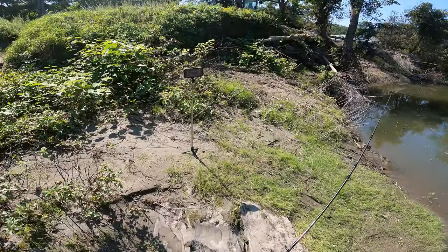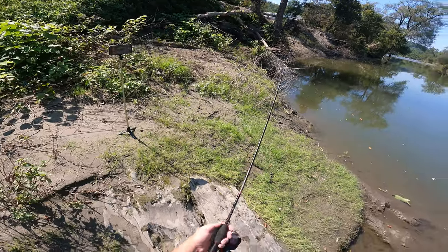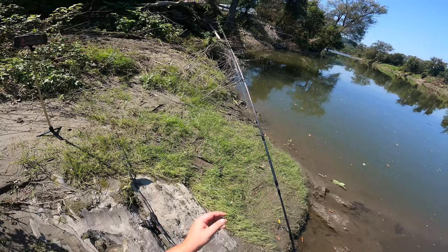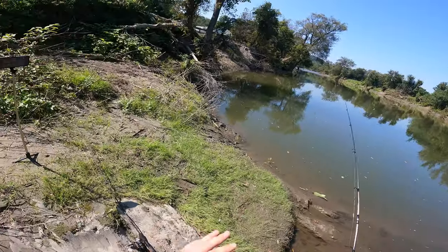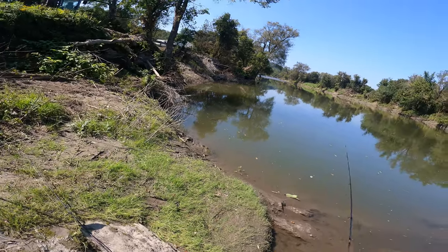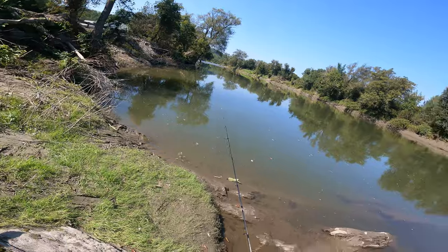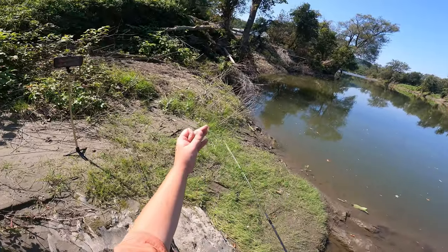Alrighty, so we brought both rods with us at this spot. We got the rooster tail and we got our spoon here. We're gonna try the rooster tail first because we've had a lot of luck with wild rainbows in this river for a little while. If we don't get any luck, then we're gonna switch over to the spoon. But let's get casted out and let's hope we can catch a big one here.